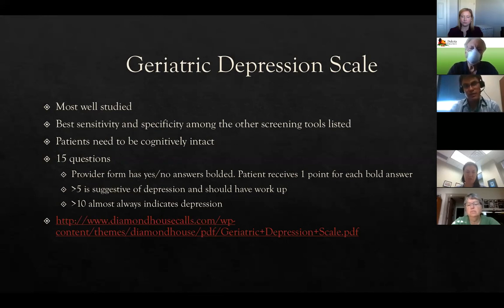The patients do need to be cognitively intact, so it doesn't work very well if you're looking at somebody with dementia. And so that's why often this is not the scale that they use, I think, in the nursing homes, because you have to have a cognitively intact patient. It's 15 questions. They're all yes, no, 1 point for each answer.